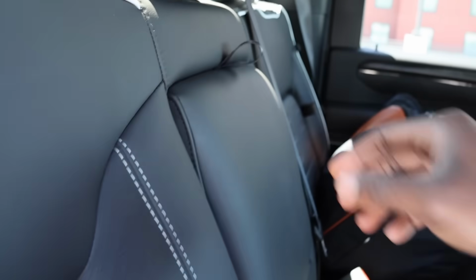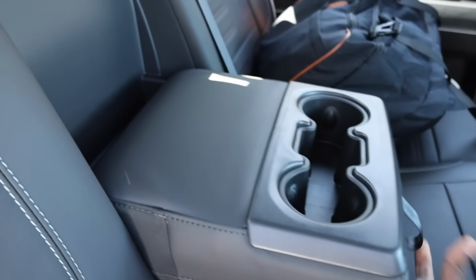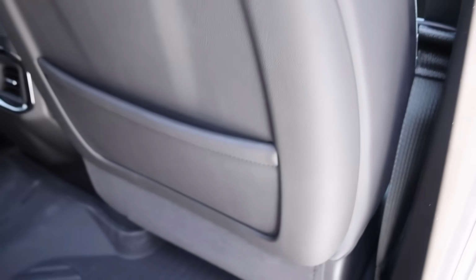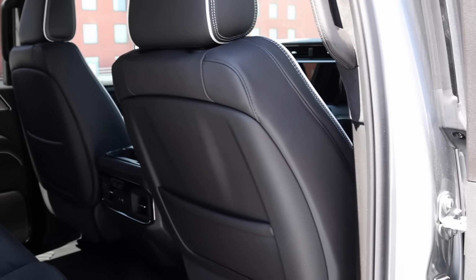Yeah, this is such a nice truck. I'm still happy with mine, for sure. Outboard heated seats, USBs, seat back pockets. Let's go ahead and jump back over to the driver's seat.